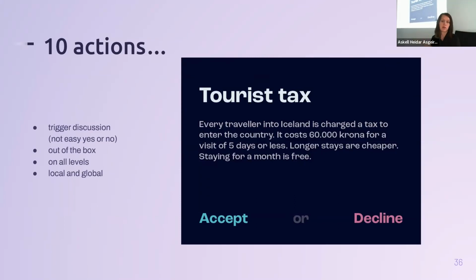This is one example. Would you like to apply a tourist tax? Every traveler into Iceland is charged the tax to enter the country. It costs 60,000 kronur for a visit of 5 days or less. Longer stays are cheaper. Staying for a month is free. And then they have to decide together if they accept this or decline.